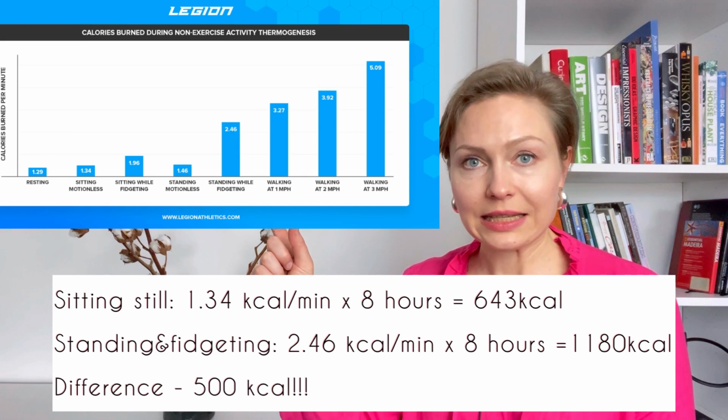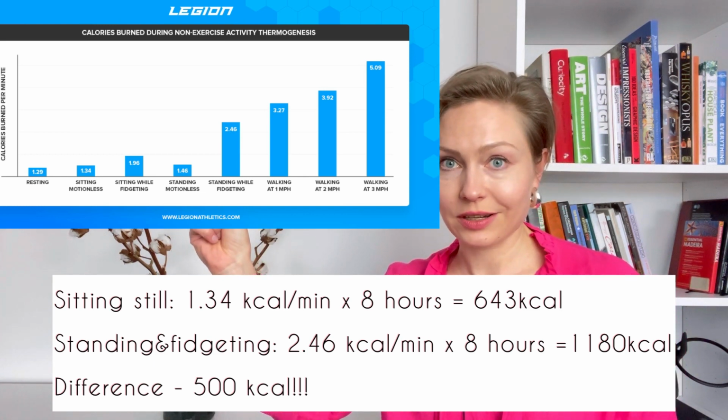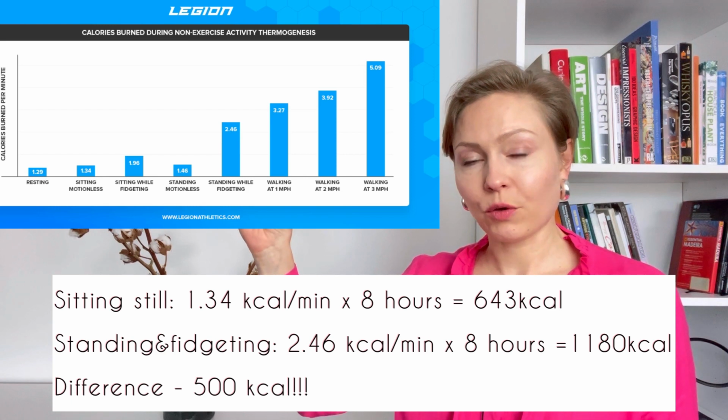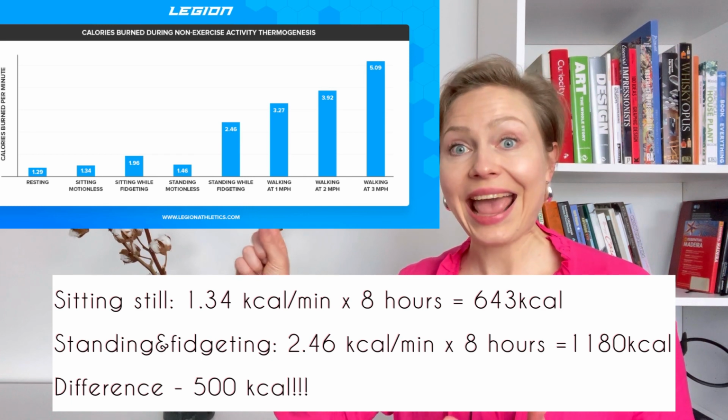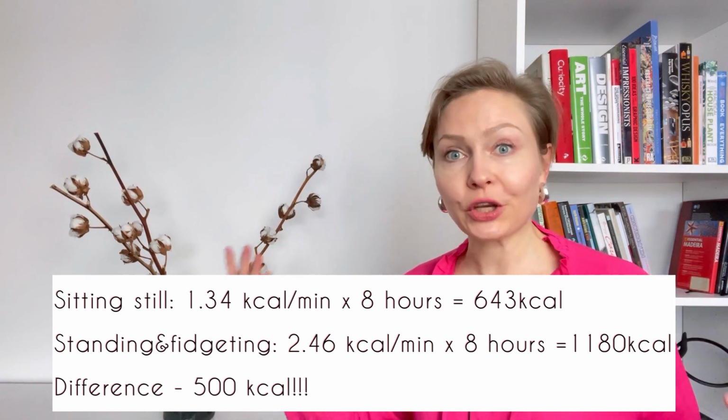Another important piece of informational conclusions we can make from these numbers is that we can do something about our daily life. Maybe we can choose more active hobbies, where we should stand or walk and not sit. Maybe we can purchase a standing desk instead of sitting. We can compare sitting motionless and standing and fidgeting. If we multiply standing motionless calories by 8 hours per work day and standing and fidgeting by 8 hours of a work day, the difference will be huge. This is where your good metabolism comes from.